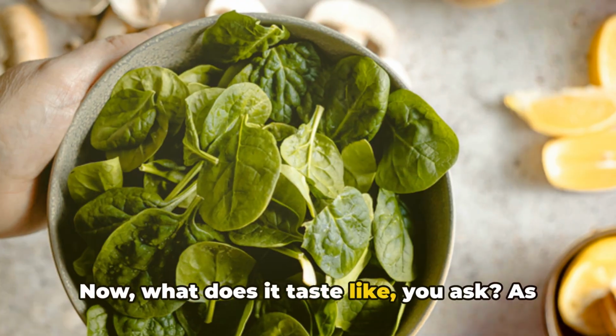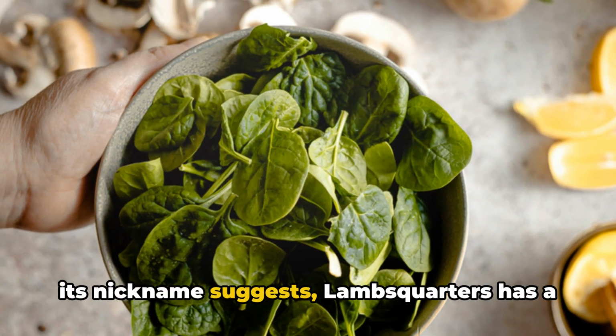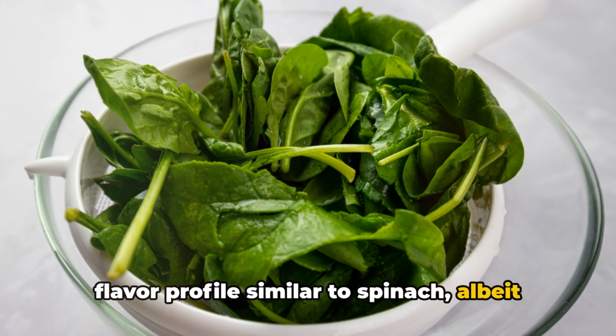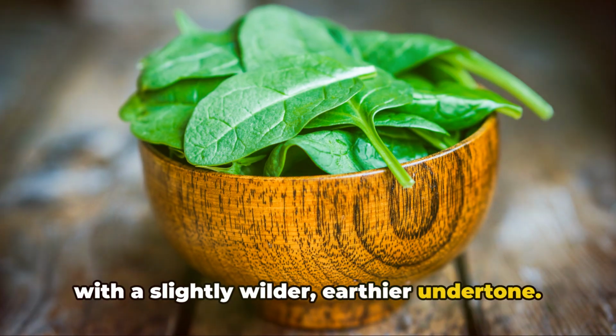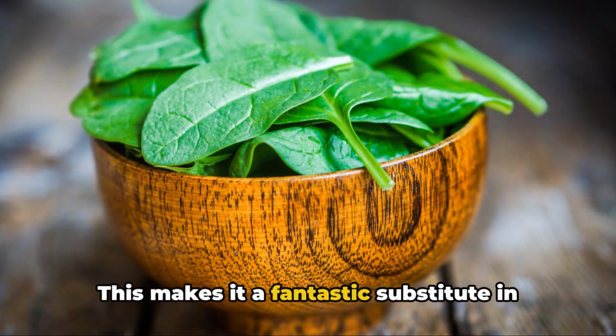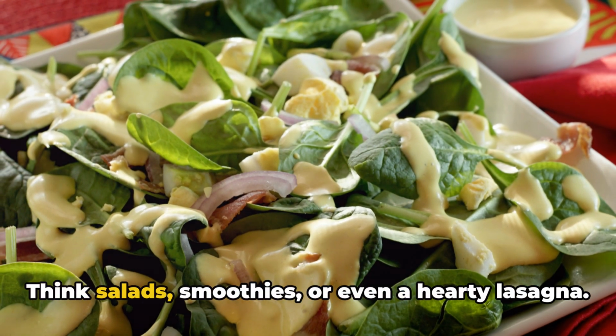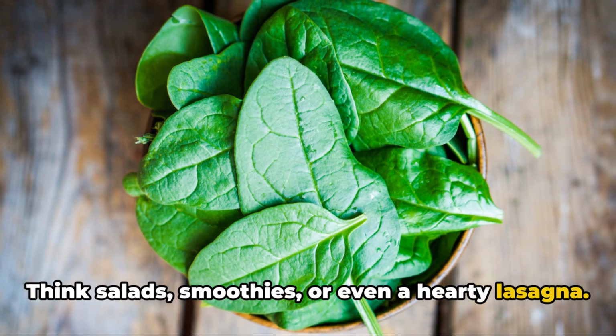Now, what does it taste like, you ask? As its nickname suggests, lamb's quarters has a flavor profile similar to spinach, albeit with a slightly wilder, earthier undertone. This makes it a fantastic substitute in any dish where you'd normally use spinach. Think salads, smoothies, or even a hearty lasagna.